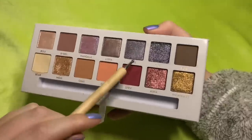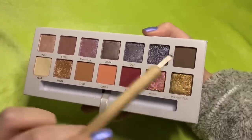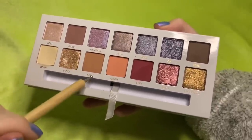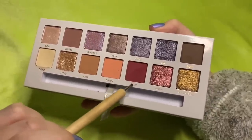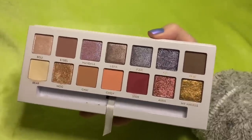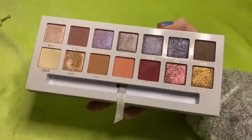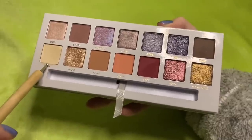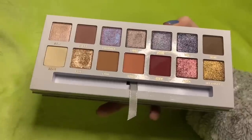Libra, Jode, Oe, Boy, Bear, Moo, Jai, Cindy, Steve, Aura, and my angels. Now, my go-to, everyday makeup look is Bear as the base, which has got quite a big dip in it. Bear as the base.